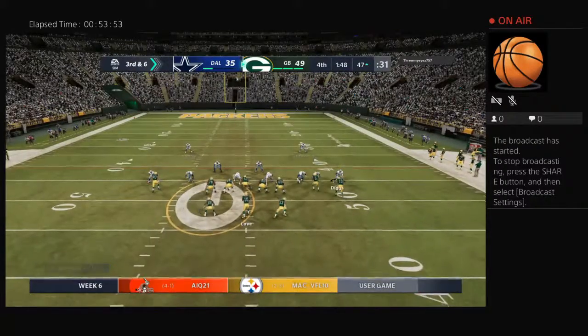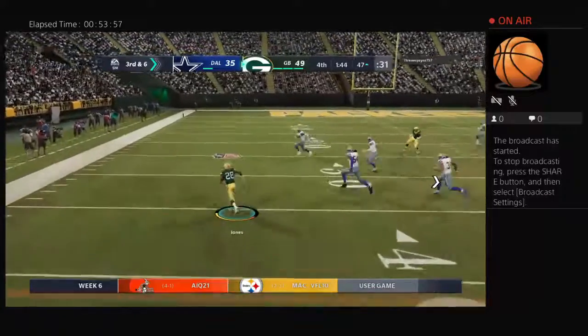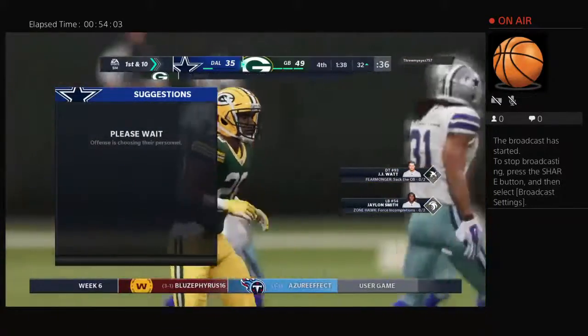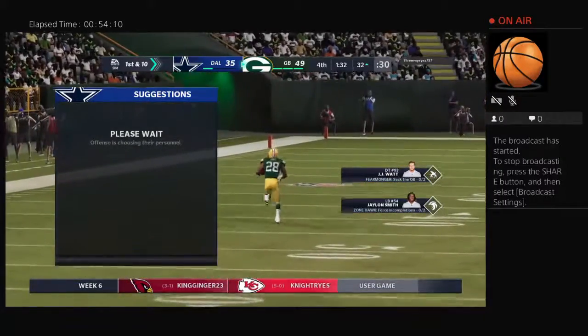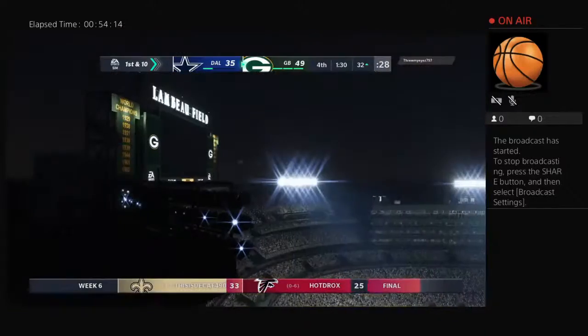Here we go. Out of the shotgun, it's Love. Gets this to his running back, Aaron Jones. Give him 15 there, and the Packers have a first. And on that last play there, he's over 400 yards passing now. You know what that generally means? Success. That, and it means you really didn't miss opportunities.